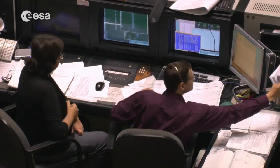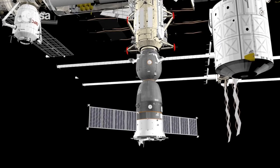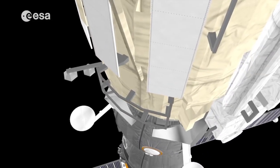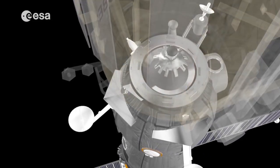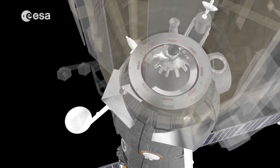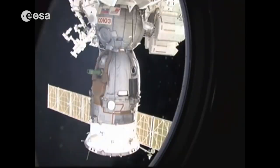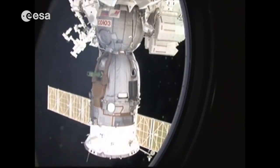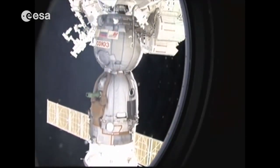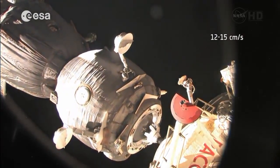When the flight director is ready, a "go" is given to the crew to initiate the undocking. The crew commander issues the command to open the Soyuz hooks. These are the only mechanical devices holding the vehicles together. After approximately 3 to 4 minutes, the hooks are fully opened and the Soyuz is no longer firmly attached to the station. A set of pushers that were kept mechanically compressed while docked gently ease the Soyuz away from the station at a relative speed of 12 to 15 centimeters per second.